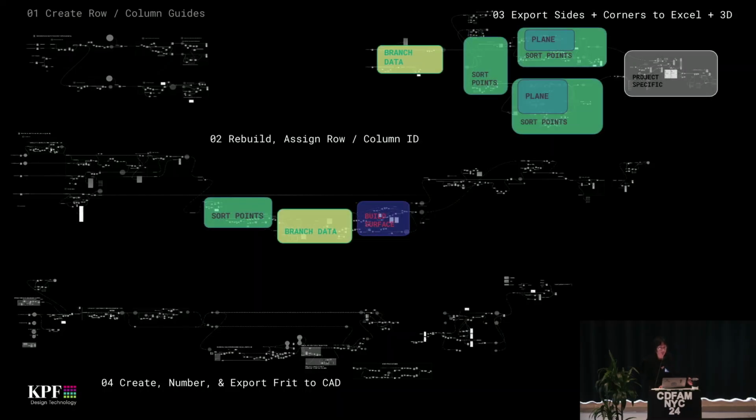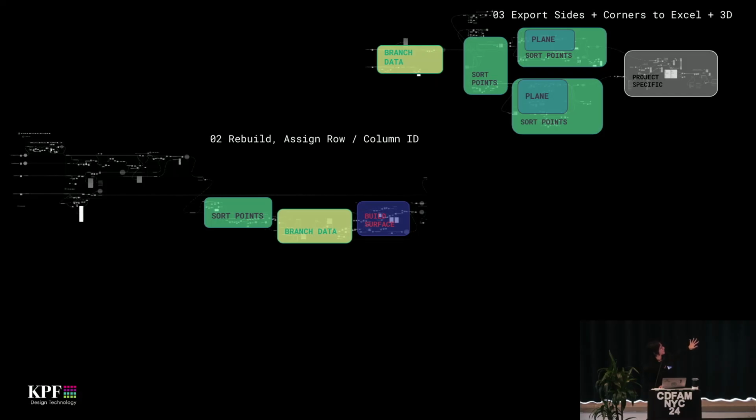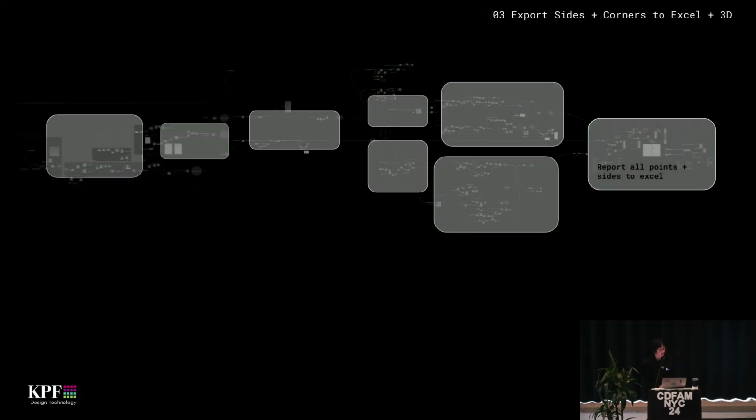Basically, to illustrate some of the core methods in play, I'm going to isolate this part of the process, the rebuilding and fabrication data reporting part. So this is what a seemingly simple operation like reporting all of the points and sides to Excel actually entails, if we work backwards from this. So the end goal is to report all the sides and points to Excel.